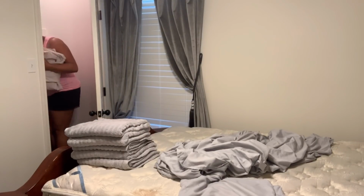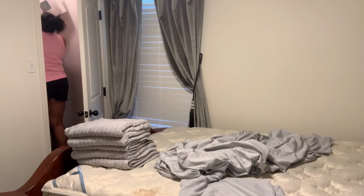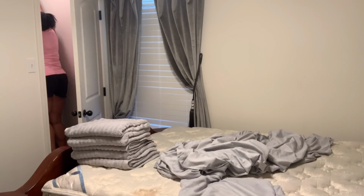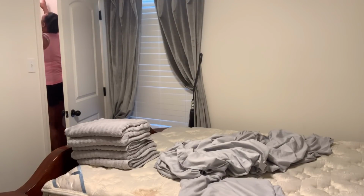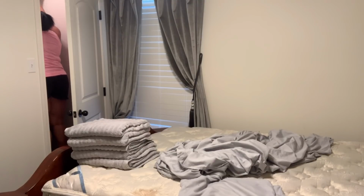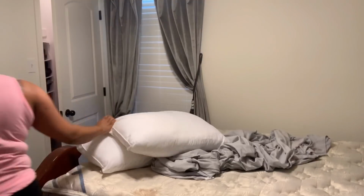And I am putting them in the top of the closet because my hubby's closet doubles as the linen closet as well. We are limited in storage space in this home, so we have to just make it do what it do. So here I am just kind of reorganizing some things in there. Looks like I'm having a little fight with the blankets, but I am trying to get everything as neatly and orderly as possible. I like to color code everything, so that's what I'm doing. Just making sure everything is properly placed in there. And I'm gonna take those off to the laundry room and then begin to change the sheets.